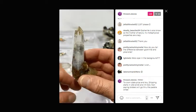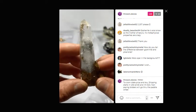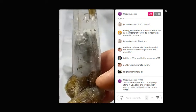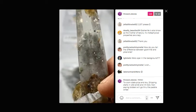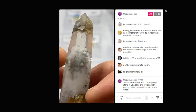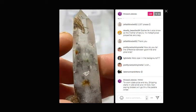All right, so here's another. This is the last one, the last Marimo, and this one is amazing. It's got some cookeite balls in there and a tremolite tornado in the center, lots of really cool inclusions, and it's got some stuff up in the top, whatever you want to call that. It's like some schmutzite.